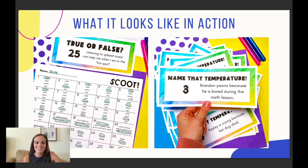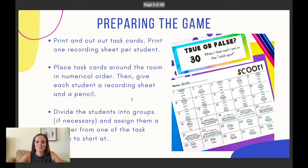So here is a look at what it looks like in action. They have the scoot game card, they're reading the cards, and then they're answering the questions on their recording sheet. When it comes to preparing the game, you're going to print and cut out the task cards. There are 30 of them. You're going to print, cut them out, and then place them around the room. And you're going to print one recording sheet per student. So that big sheet you see, one per student.